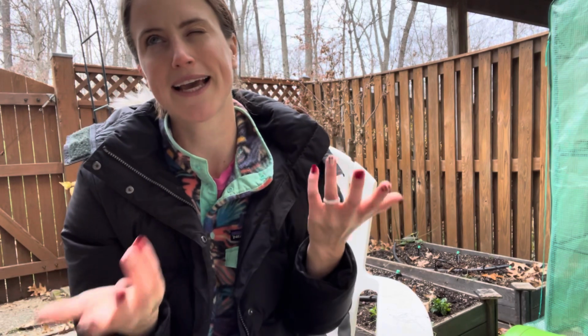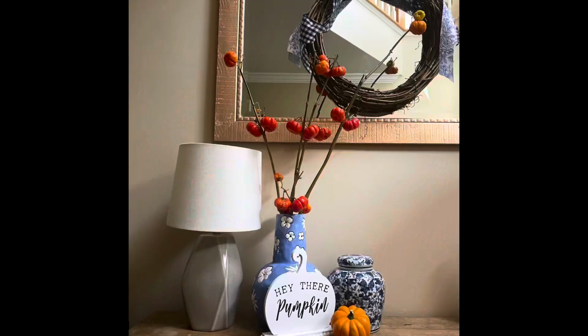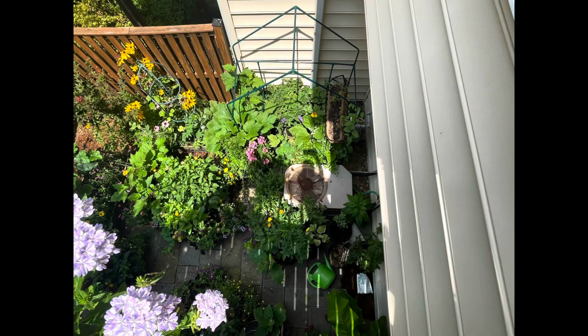One of my biggest highlights of the year, probably my most surprising and favorite plant, I guess it's kind of decorative, but technically it's an eggplant, but it is used for decorative purposes, were the pumpkin on a stick eggplants. I grew them in a grow bag and they did so well. I grew two plants in a 15-gallon grow bag. They grew up beautifully. They were huge and gorgeous.